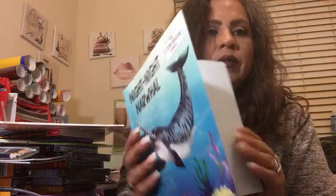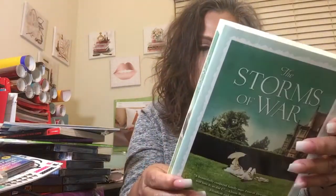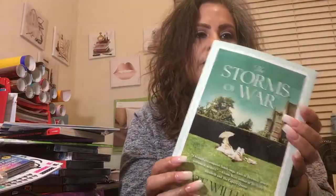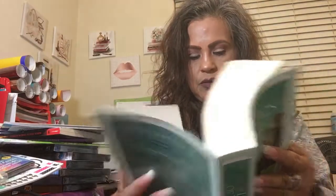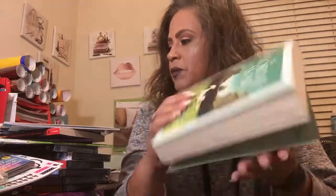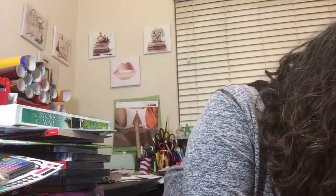I picked up Unicorn Wishes and Night Night Narwhal. I picked these up also for my grandson. And for myself, I picked up The Storm of War. It doesn't say how much this one is. This is $24 from Canada. But I picked up the book for me. This one's for me.